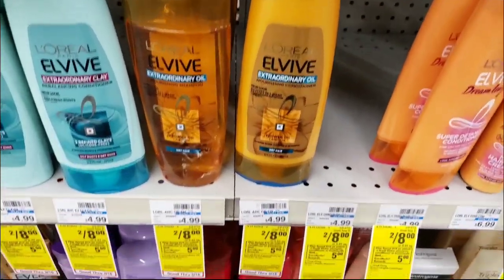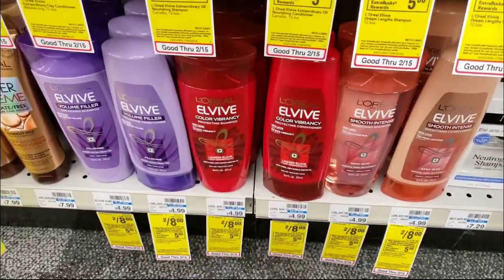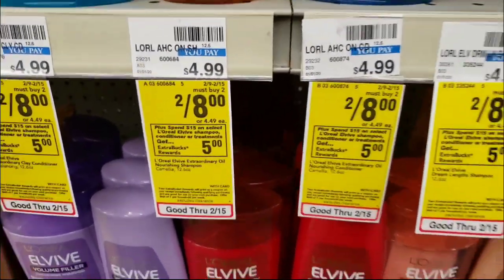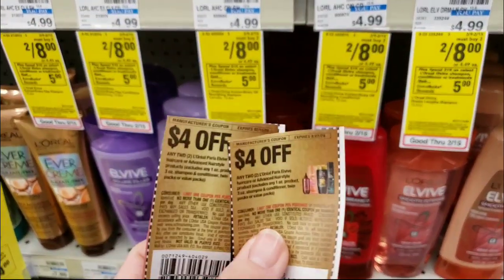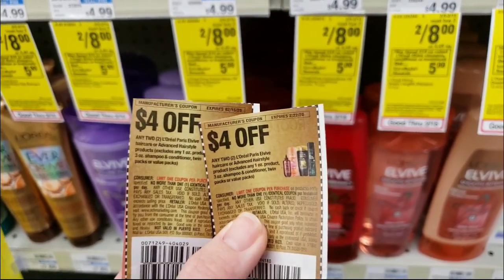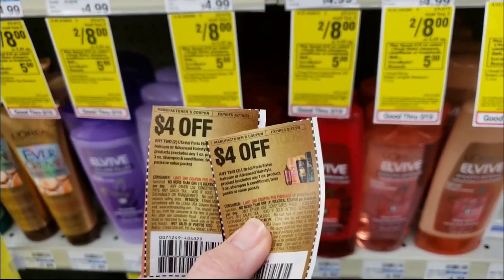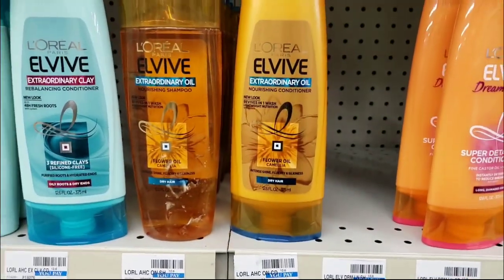I'm going to start by getting 4 of the L'Oreal hair care shampoo and conditioner. They're on sale 2 for $8, and you get $5 back when you spend $15. I'm going to be using 2 of the $4 off coupons. One of them is from the February 9th Retail Me Not. The other one is from the January 19th Retail Me Not. So I'm going to grab 4 of these.